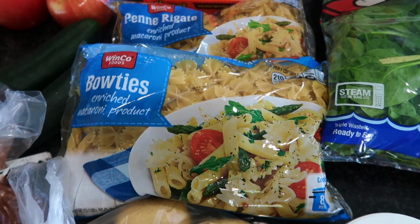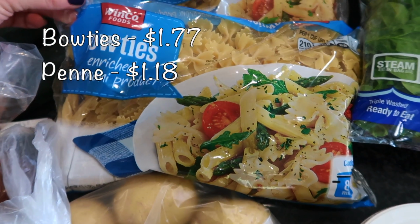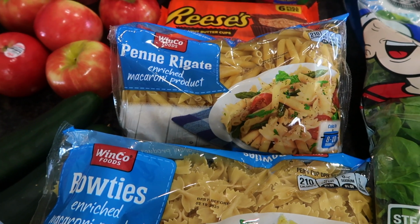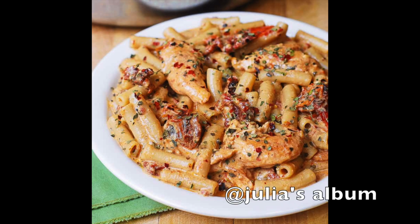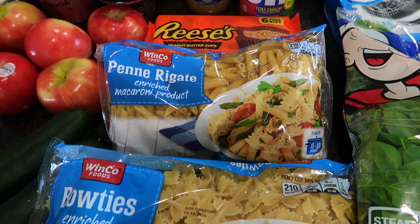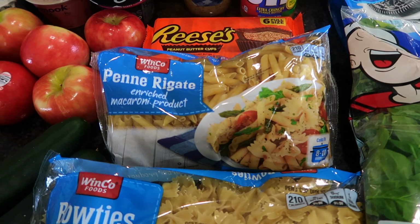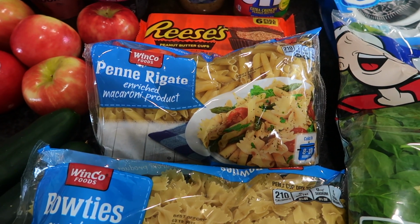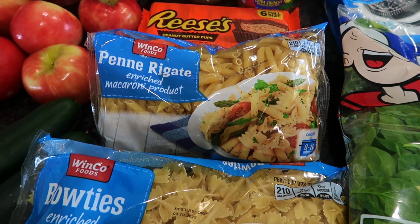I have a variety of pastas. This one, the bow ties, I'm just gonna keep in my pantry, but for the penne rigate pasta, I'm gonna put that into a sun-dried tomato pasta with chicken from, I don't remember the name of the website. Again, I will link everything down below for you guys, but gonna give that a try because I have a little bit of sun-dried tomatoes left in my fridge that I'd like to use up before I get a new one from Costco this month.